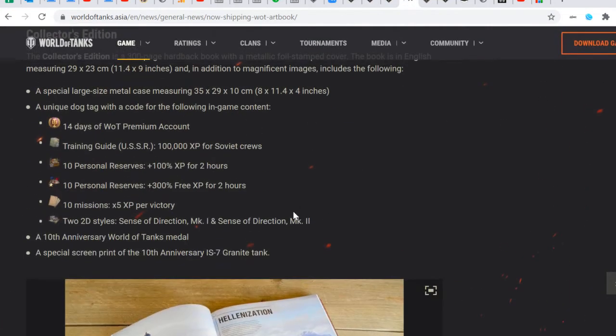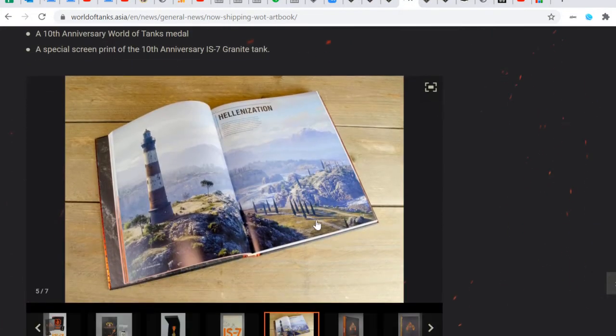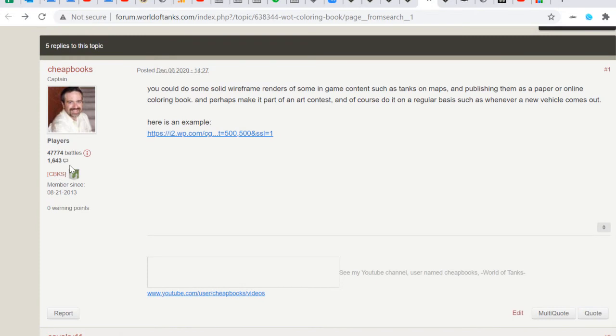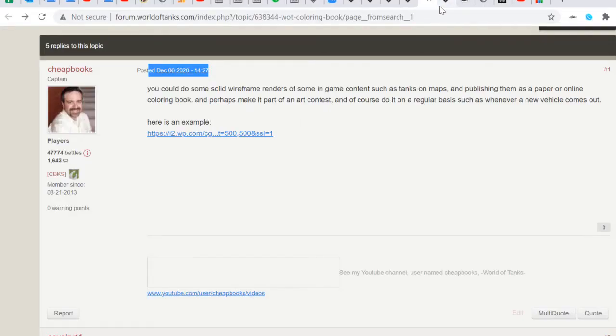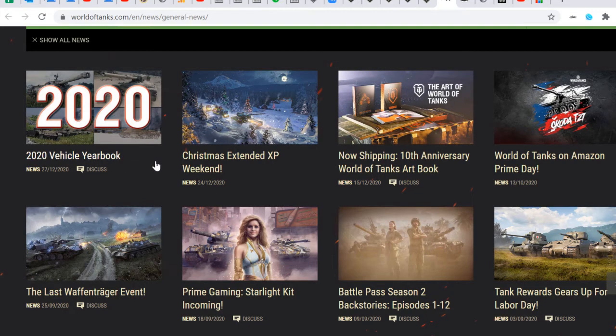This is a book that Wargaming is publishing. This is the only picture that they show. It looks like Karelia, and it is an artwork book. I did post on December 6th, why don't you do some sort of artwork coloring book where you have a wireframe. Obviously, this is a little bit more advanced, but something basic where an artist can go and turn it into a sketch or something like that, because there's a lot of sketches. I'm going to be showing them on my blog.